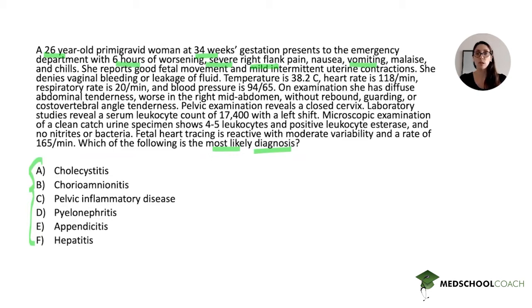She reports good fetal movement and mild intermittent uterine contractions. She denies vaginal bleeding or leakage of fluid. And that's important, we'll see why. Temperature is 38.2 Celsius. Heart rate is 118. Respiratory rate is 20, and blood pressure is 94/65. I also recommend highlighting the abnormal vital signs. So here she has a fever, she's tachycardic, she's a little tachypneic, and the blood pressure is still within our normal range, but it's on the lower end of normal.